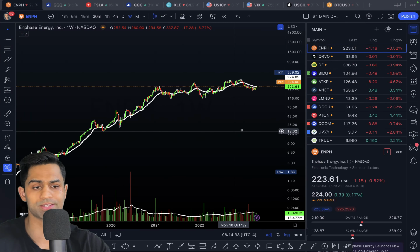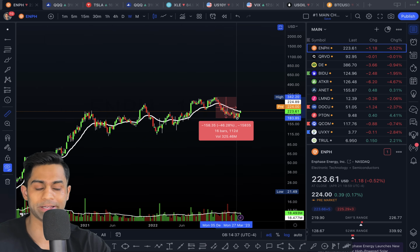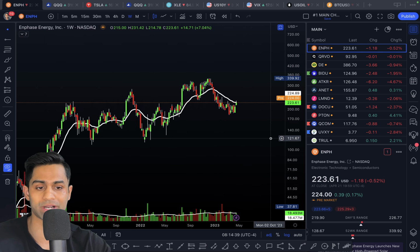Because of the fact that it's done so well, it has rallied quite a bit. It has pulled back because we did have a short trade idea on this as well. It's dropped over 44-45% after having that ascending wedge that we were talking about. So this right here was that ascending wedge. And then, of course, it broke down, dropped over 44-45%. And now it's starting to once again trade at that resistance at $224-$225. So this right here is going to be that range within which Enphase is right now trading.